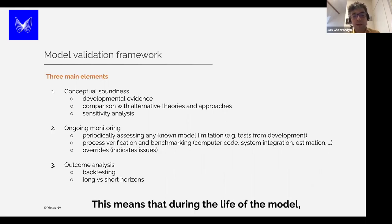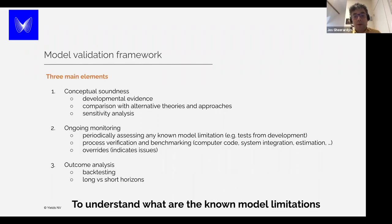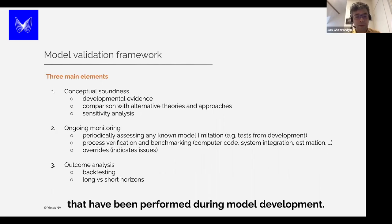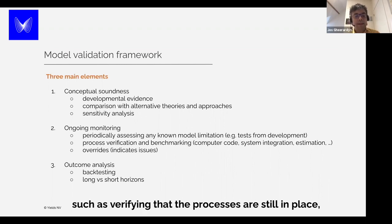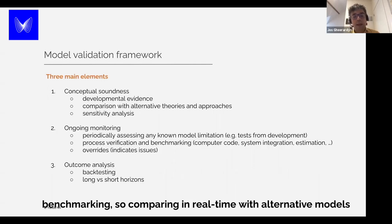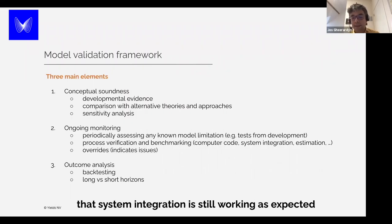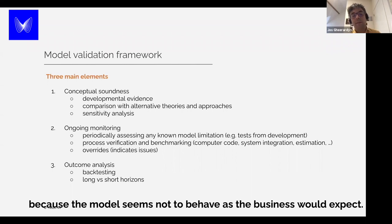The second element is ongoing monitoring. This means that during the life of the model, periodically we have to assess if any of the known model limitations are being violated. To understand what the known model limitations are, we have to check the results of a previous validation, but we should also verify the different types of tests that have been performed during model development. As part of ongoing monitoring, there are also some more technological components, such as verifying that the processes are still in place. Benchmarking, so comparing in real time with alternative models, is important. And for instance, checking that the code hasn't changed and that system integration is still working as expected is also very important. And finally, as part of ongoing monitoring, we have to check for overrides. Manual overrides typically indicate some issue because the model seems not to behave as the business would expect.